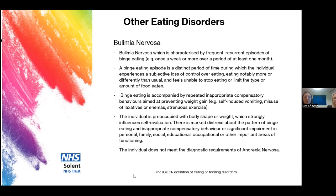There's also a marked distress about the pattern of their binge eating and the inappropriate behaviours that they're using, such as exercise. And then there's a big impact on their relationships with those around them, so their family or their peers, and maybe not engaging as well in school. And then that young person also doesn't meet the criteria for anorexia nervosa.